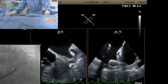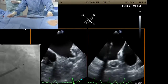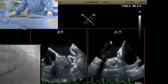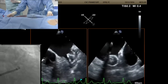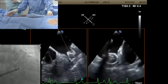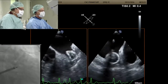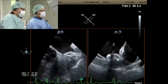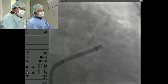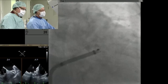And you can see the relation to the circumflex is okay. You are distal to the circumflex. Just remind us, Horst, is this a 25 device? 25, yeah. You see what happened? Can we see fluoro? Make it bigger. It's completely tilted, huh? Yes. And now it's out. You see that even in the short axis it doesn't look good anymore, but let me expose it a little bit more.